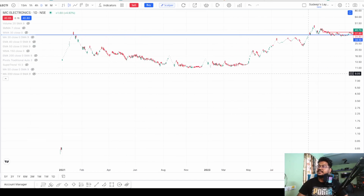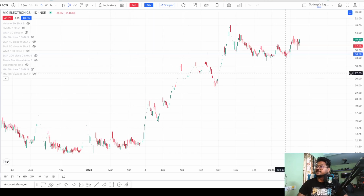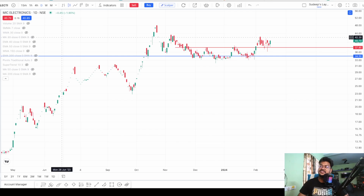But after that, it went on to a long consolidation phase from January 2022 till October 2023, a long consolidation phase. And now the good thing is that the stock has become stable around the price of 34.50, or you can say 35 rupees. Okay, it has become stable and is starting to show some good signs. What is that sign? I'm going to discuss. Let me first quickly go to the weekly time frame.